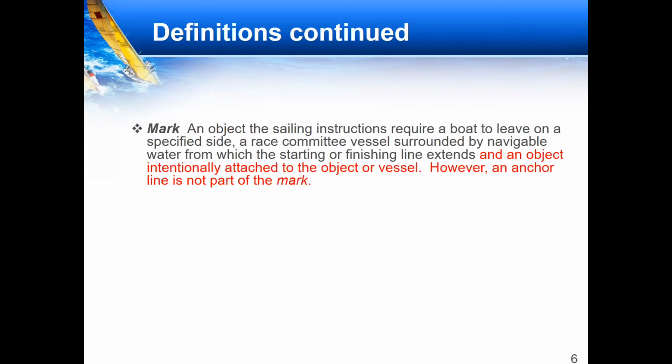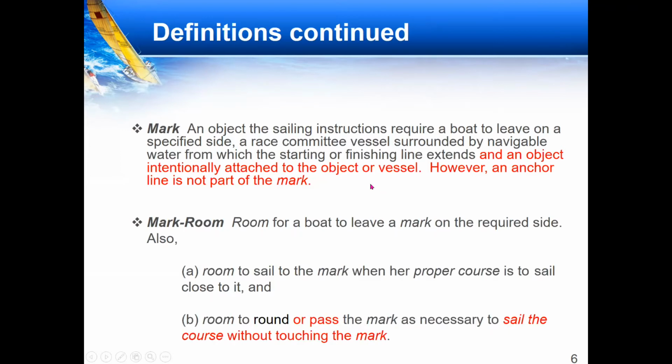And so that is intentionally attached to the object or vessel, but still the anchor line is not part of it. So shortly after starting, if port tack is favored and you tack right over on port and you touch that anchor rode, you have not touched the mark. However, if when you hit a mark rode or an anchor rode, you pull the mark into you, then you've touched the mark. Mark room, a little bit of tweaks with mark room, and we're going to cover mark room very heavily next week.